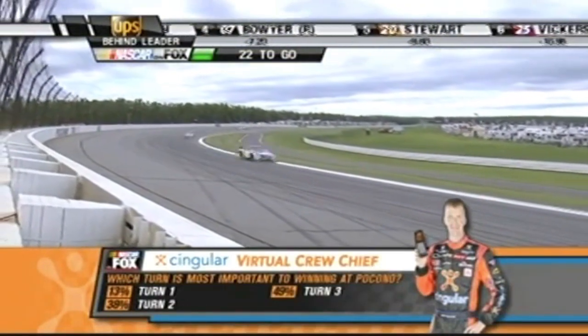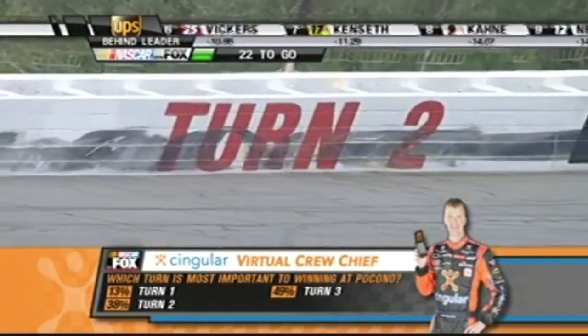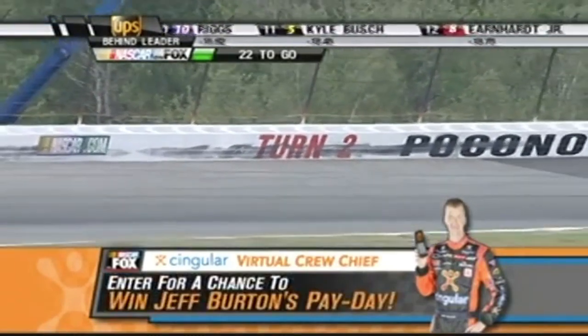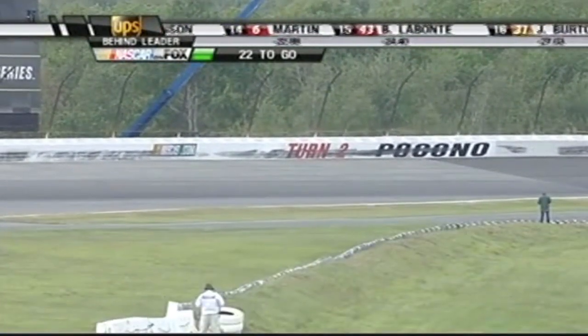I still think you've got to be right like Denny Hamlin in the 11. I think he does not have a weak turn here today. And look, there's the proof of Darrell's right there. Turn 2, I'm thinking most difficult turn. The winning turn, turn 3 for winning. Remember, when you participate in singular virtual crew chief, you're entered to win.